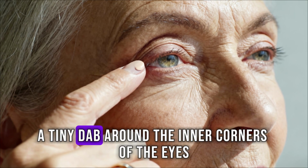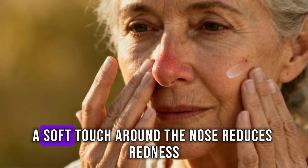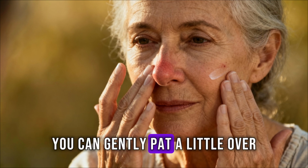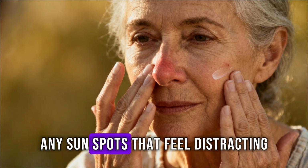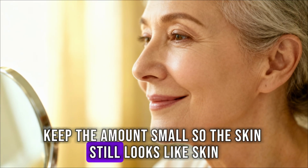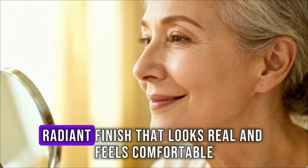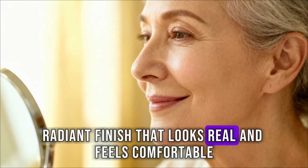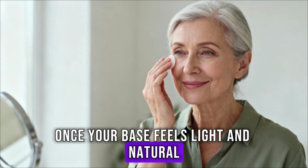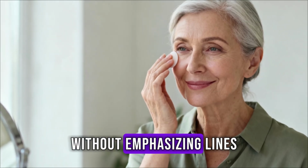A tiny dab around the inner corners of the eyes lifts the whole gaze. A soft touch around the nose reduces redness. You can gently pat a little over any sunspots that feel distracting. Keep the amount small so the skin still looks like skin. This approach gives you a fresh, radiant finish that looks real and feels comfortable. Once your base feels light and natural, you can brighten the delicate under-eye area without emphasizing lines.